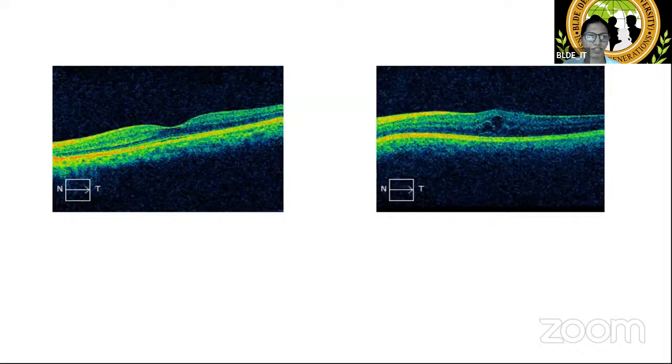So this is one of the patients with a normal macular scan seen preoperatively, where the same patient developed, at the end of 3 months, an increase in macular thickness. This is a diffuse kind of macular edema with intraretinal cysts.